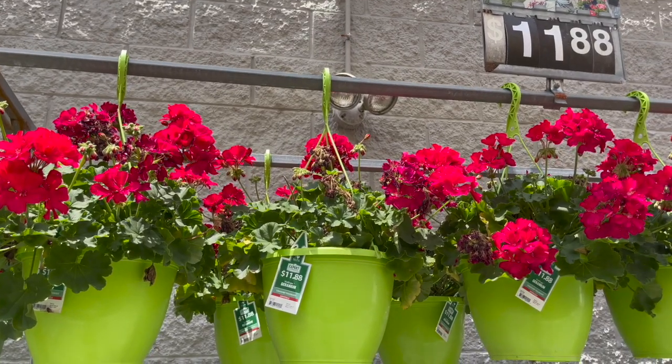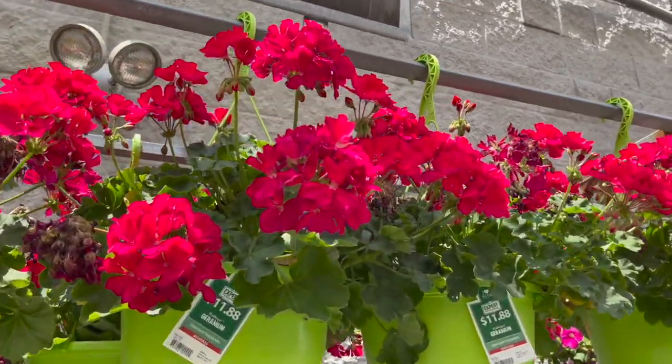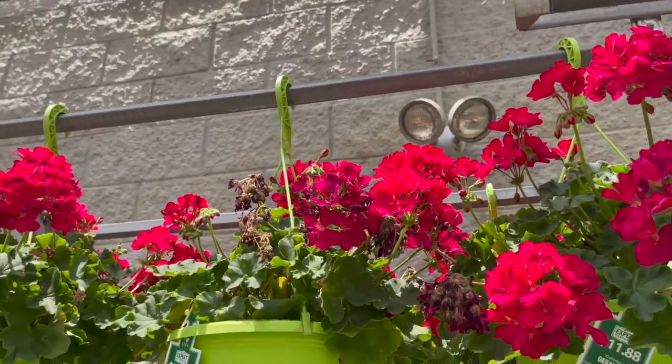Also up here, they have some really beautiful geranium baskets for $11.88. So pretty. Okay guys, so I think that's gonna be all for this video.